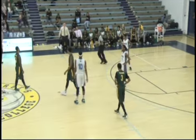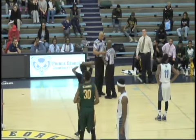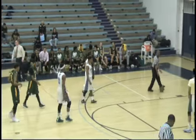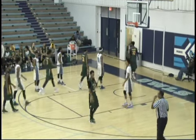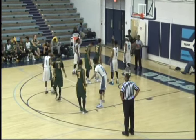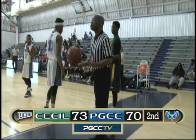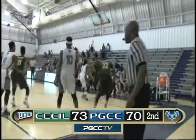As Tavon Hines with the turnover. There's a conference of refs. They're going to call the jump ball. It looks like Cecil retains possession. Yeah, the Cecil player did not let the ball go, as well as there was a Prince George's player's hand on it, so actually it was called a jump ball instead of a travel. Good call there by the refs.